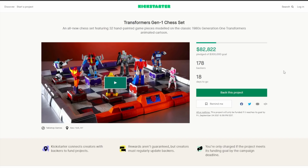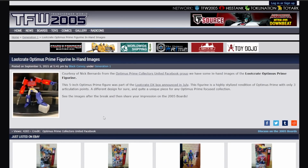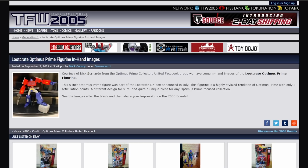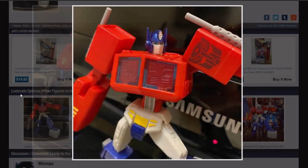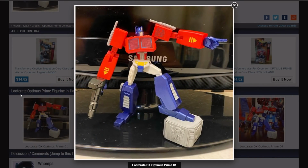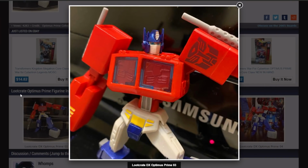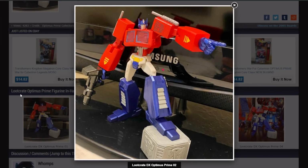That's not great. And remember a while back I spoke about a Loot Crate Optimus Prime? Well, somebody actually got a hold of it from their Loot Crate DX box. And, who was it that showed this? Let's see. Nick Bernardo. Over at his Facebook, and wow, that's something, all right. So if you all get a hold of this and you don't like it, send it to Vangelis over at TFW 2005. I'm sure he'd like 1 or 17 and have them all pointing at him in a single room.